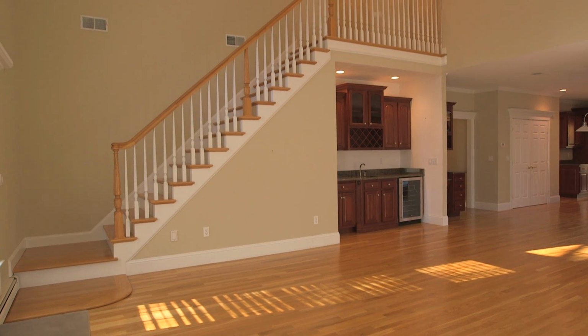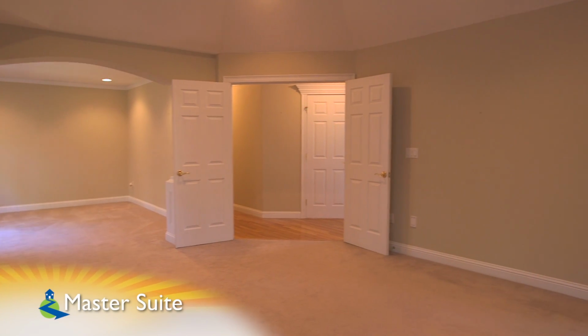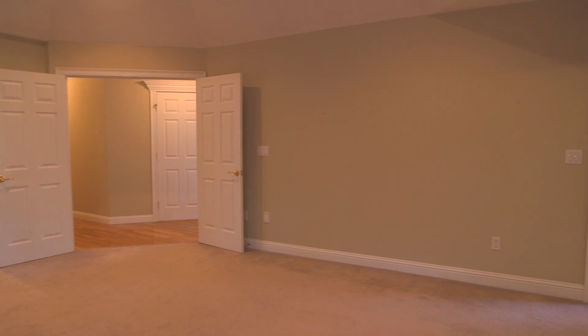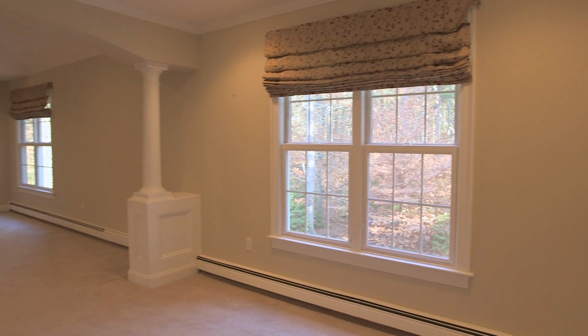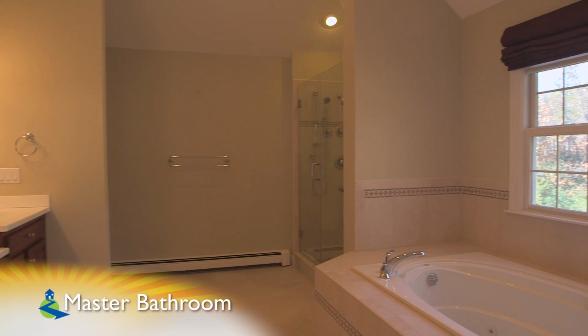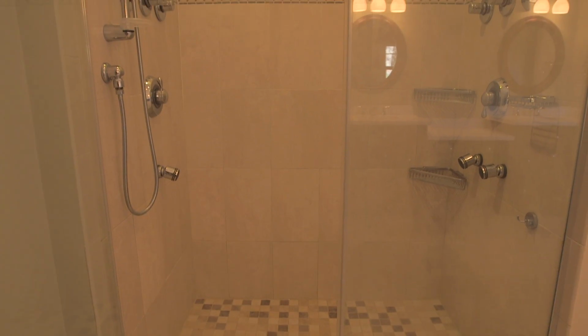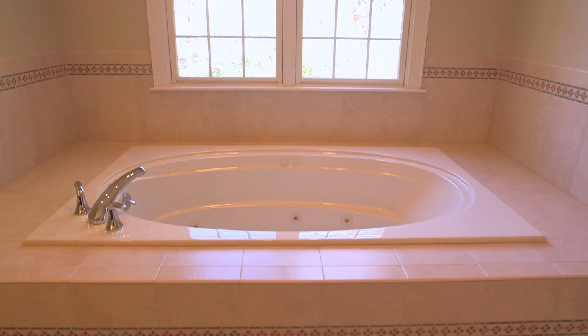Moving to the second level in this 4-bed, 3.5-bath colonial, we start in the luxurious master suite. This beautiful room features a raised tray ceiling and a sitting area through another set of Grecian columns. The ensuite master bath is another cathedral space, with dual vanities, a stand-up shower, and a tiled jetted tub.